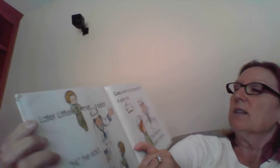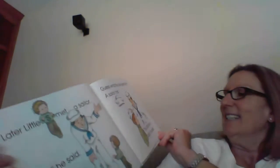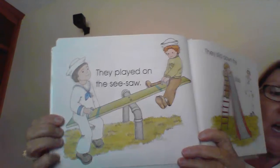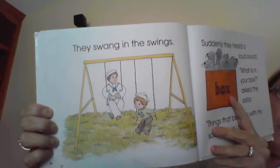Later, little S met a sailor. Guess what the sailor gave him? A sailor hat. You can be a sailor, he said. They played on the seesaw. They slid down the slide. Do you have a slide that you like to slide down? They swang on the swings.